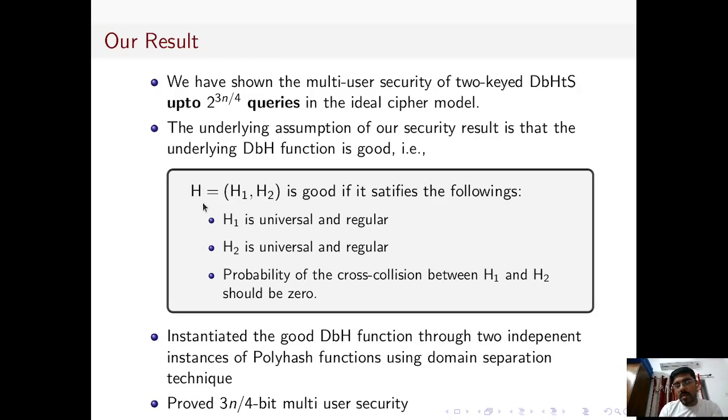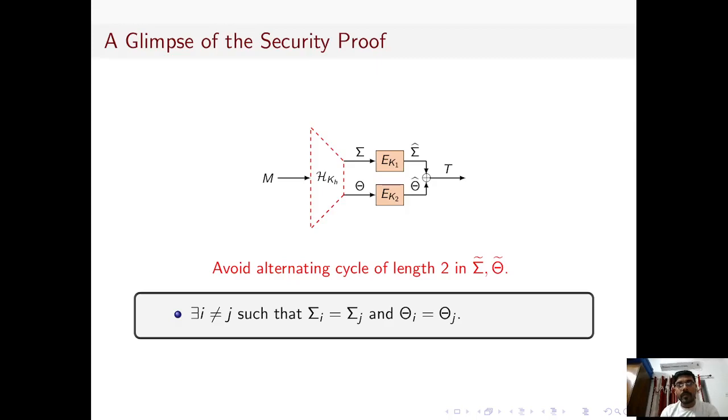We call a double block hash function good if each of the independent n-bit hash functions is universal and regular, and the probability of the cross collision between h1 and h2 is 0. Then we have instantiated the good double block hash function through two independent instances of polyhash function using the domain separation technique, and we have also proved the instantiated construction achieves 3n/4-bit security in the multi-user setup.